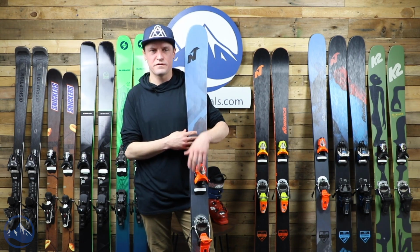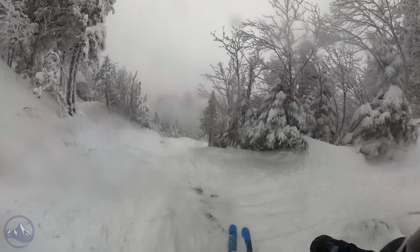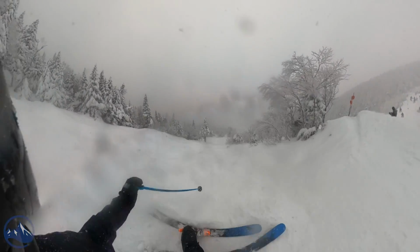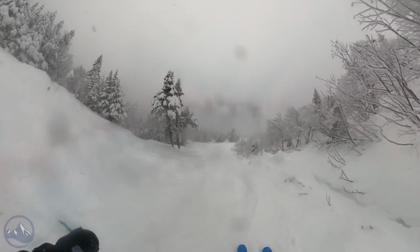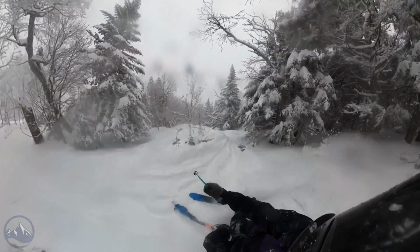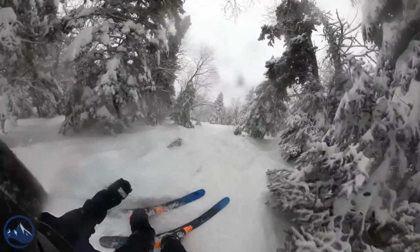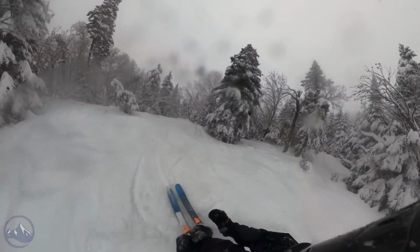These actually serve a few different purposes to me, which is kind of interesting. It's pretty much become my powder ski. I have these mounted a little bit more traditionally than the Soul Riders, so they're about 3.5 or 4 centimeters back from true center. Pretty sure I'm remembering that correctly. It's basically right in between the recommended spot and what true center would be. So yeah, I use these as my go-to powder ski here in Stowe.